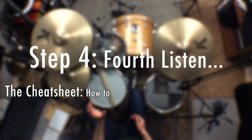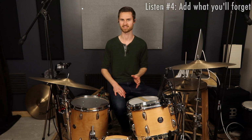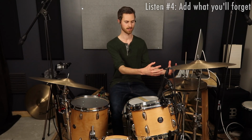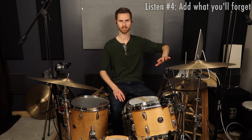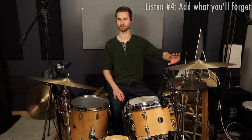How to read a chart without having to read a chart on a gig. I know that sounds confusing and doesn't make sense, but our goal is to have this chart written out that's there for us to glance at, but we don't have to read it. We just want to be able to glance at it and see what we need to see and not have to count.